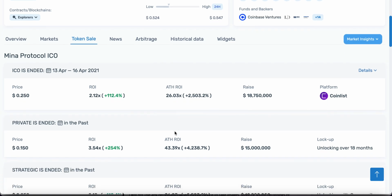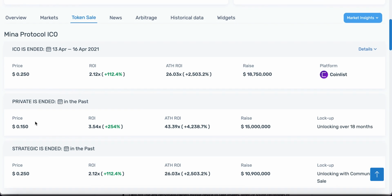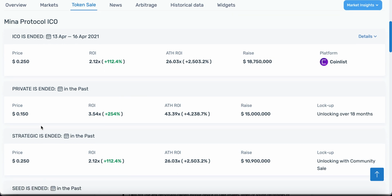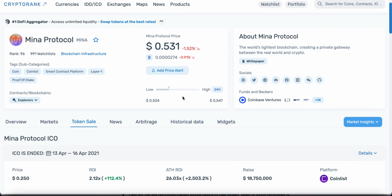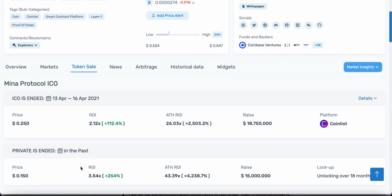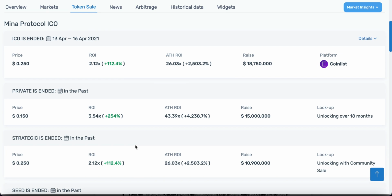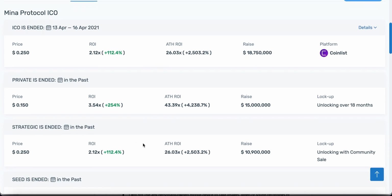So here what we're looking at is basically the price points that this ICO happened at. So 25 cents was the ICO which happened on CoinList. There was also a private sale which happened concurrently at 15 cents, and there was a strategic offering at 25 cents. And at current prices, let's have a look. Current price as of the time of this recording is 53 cents. So the price is not too far away from where all your private investors got in. And when you get in as a private investor, you're getting in right at the bottom. So when we consider where current price action is at the moment, it is not a million miles away from where people bought in right at the bottom.